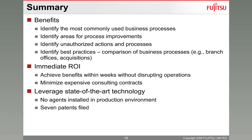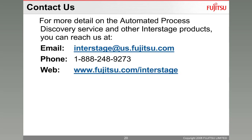There are no agents installed in the production environment. We do collect this from applications that already exist. A number of patents are filed to cover this particular unique approach to discovering processes in the workplace without disruption to everybody there. So I think that gives you an idea of that.